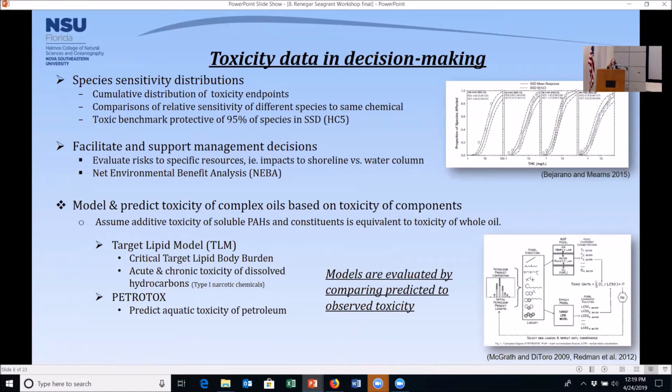Toxicity data is very often used to generate SSDs, or species sensitivity distributions. These are a cumulative distribution of toxicity endpoints, which allow the comparison of relative sensitivity of different species to the same chemical. So these represent some scientifically defensible benchmarks, typically at the same exposure duration, as verification of consensus values for levels of concern. And these are applied in evaluation of risk to specific resources in NEBA and SIMA activities. So modeling toxicity is a significant part of toxicity testing today. And based on the assumption of additive toxicity, it's possible to predict the toxicity of any oil based on the toxicity of its constituent hydrocarbons. So that was the context for the applicability to oil spill response of the data that we would be generating. So this is what we came up with.